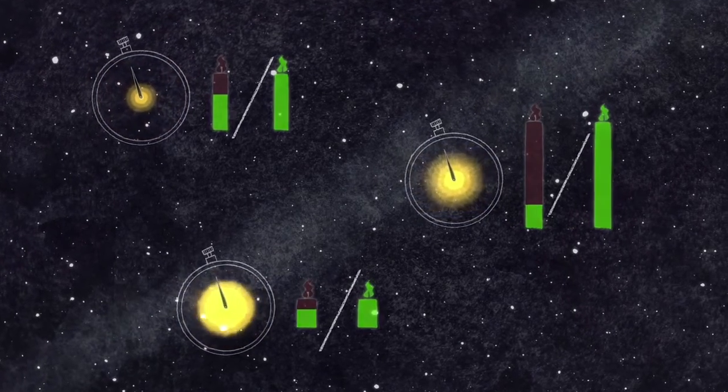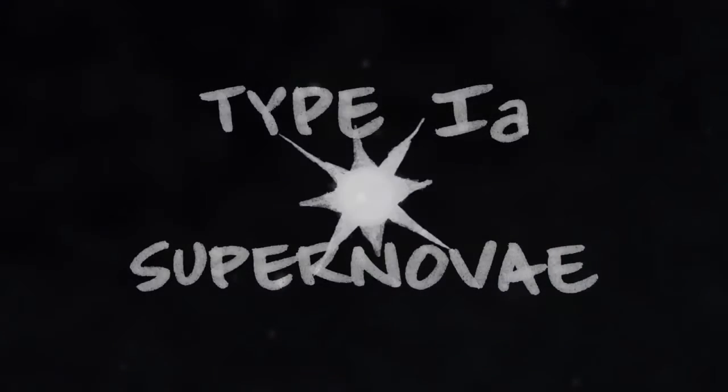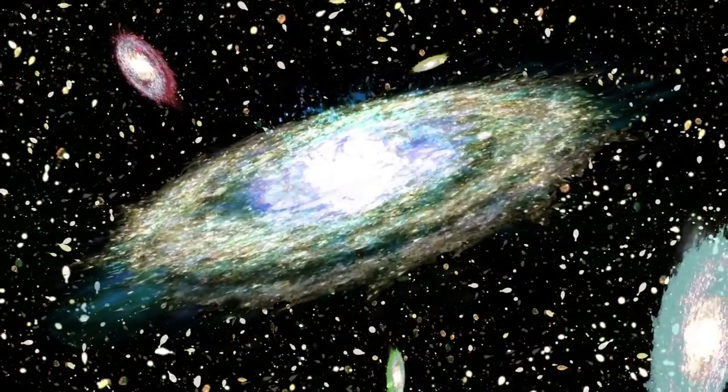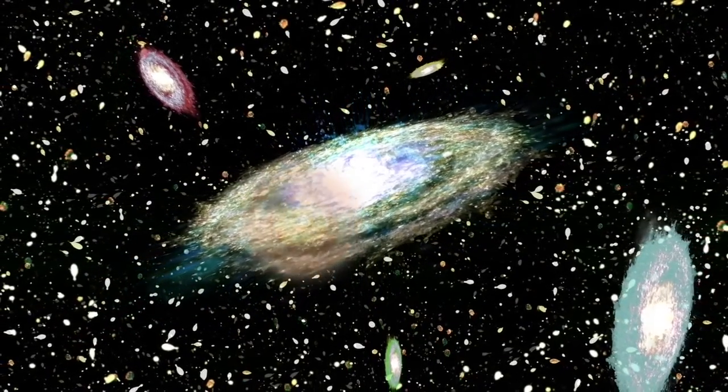Unfortunately, this is still not the end of the story. We can only observe individual stars up to about 40 million light-years away, after which they become too blurry to resolve. But luckily, we have another type of standard candle, the famous Type 1a supernova. Supernovae, giant stellar explosions, are one of the ways that stars die. These explosions are so bright that they outshine the galaxies where they occur. So even when we can't see individual stars in a galaxy, we can still see supernovae when they happen.